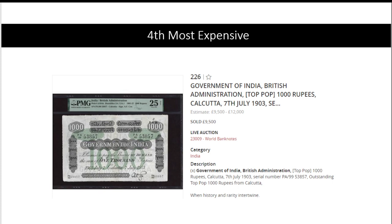We go then to the fourth, and again India. This is 1,000 rupees. Top population. This one is in very fine. It sold for the lower end of the estimate, which is still high, at 9,500 pounds. The Pick is A something, A18 or something like that. You see this often again. I hear mostly what changes is really the number in the middle.